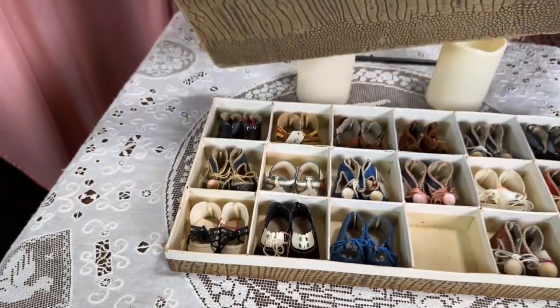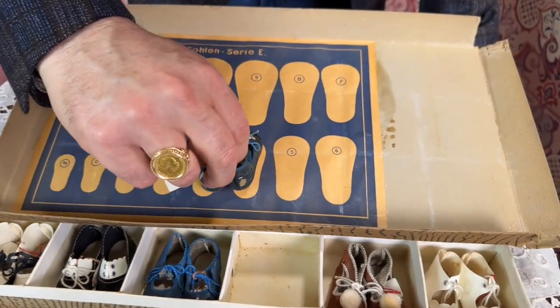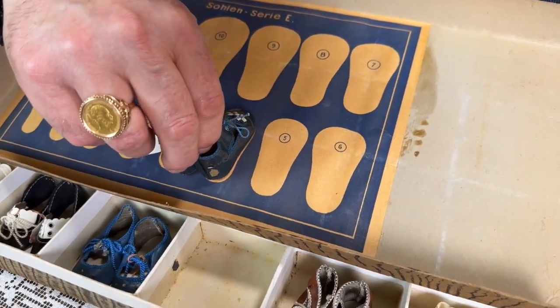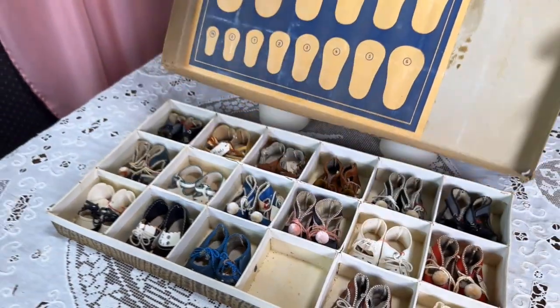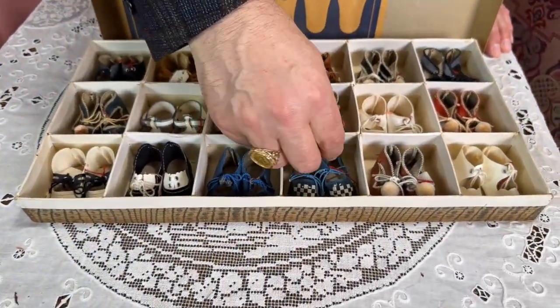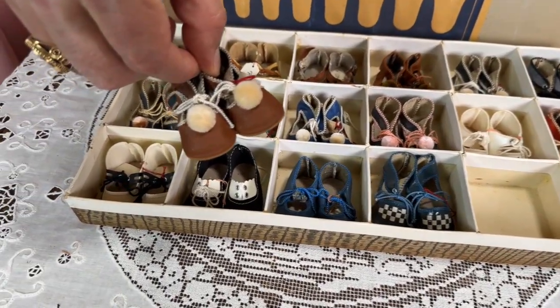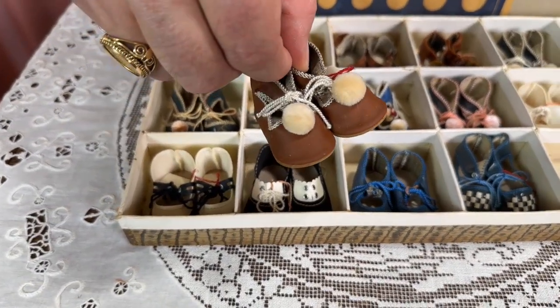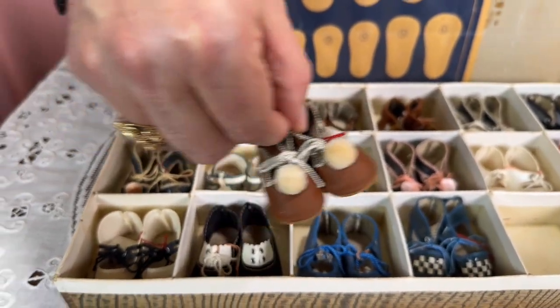So let me, just for fun, figure out what size these are. It looks like they're all size 4. That seems like a pretty good standard size, a good size doll that lots of people like. And then I've had these on many, many dolls. A brown canvas with the little serged edge and then the little pom-poms.